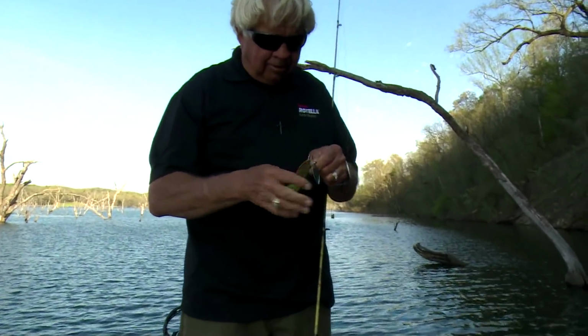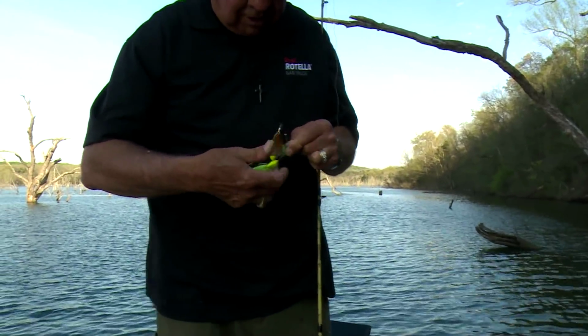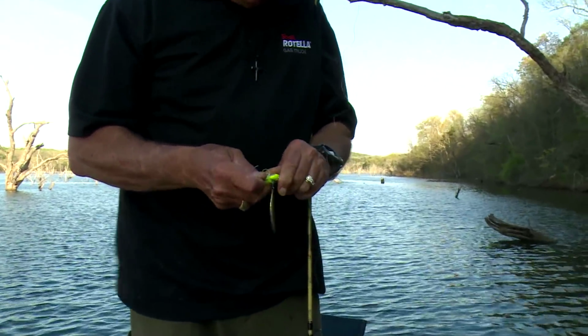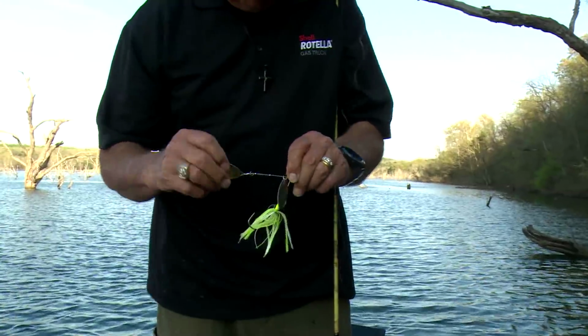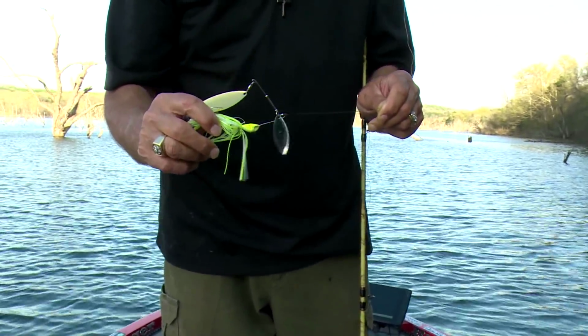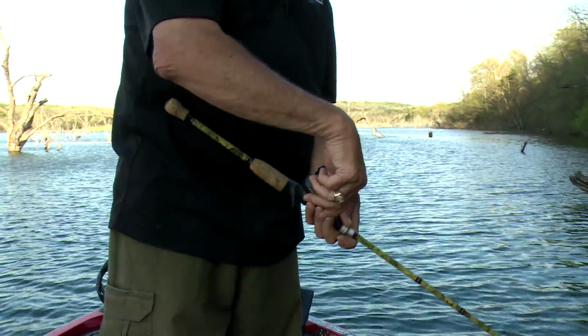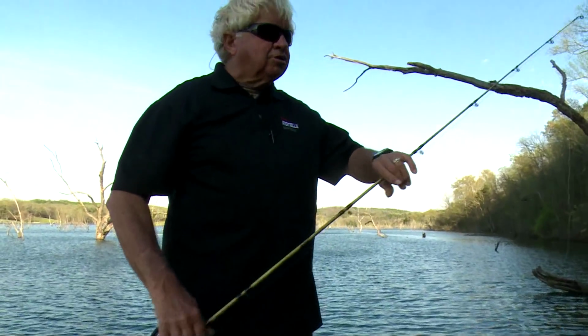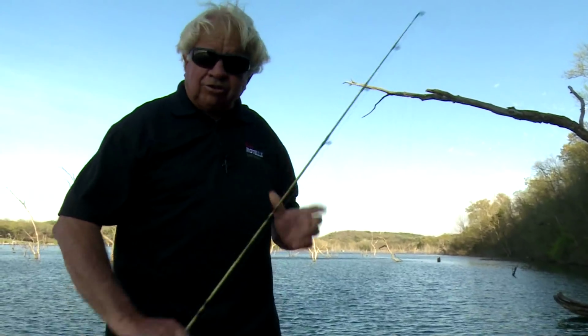I'm throwing a big tandem willow leaf. I think that you probably might have a little bit more success if you've got a little dingy water. I got a Jimmy Houston Legend spinnerbait there, big tandem willow leaf, 1/2 ounce. Might have a little bit better success if you got a little dingy water with a round blade, but that blade right there will catch them. The fish are going to be close to the bank. They're getting in close to the bank. And the water temperature's up in the high 60s, and the fish are getting ready to spawn.